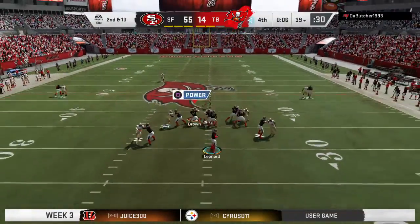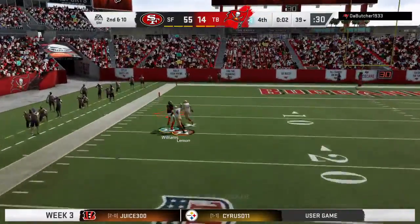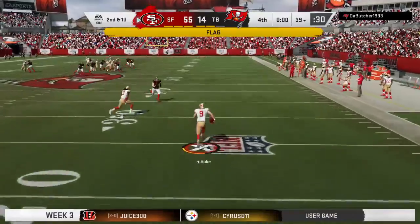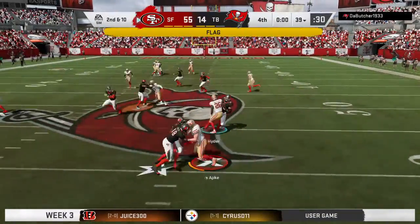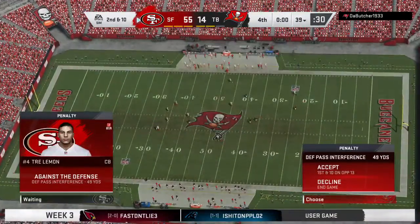To throw again. Leonard. Now a desperation throw deep downfield. And his pass is intercepted for the 4th time today. Picked up by Troy Apke. And that will write a finish to this ball game.